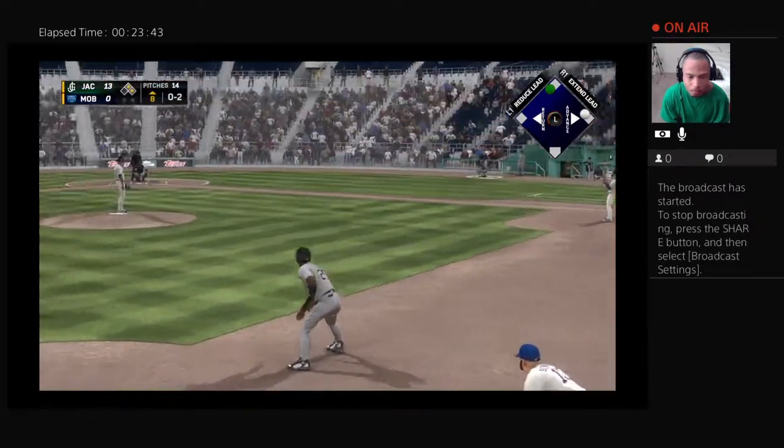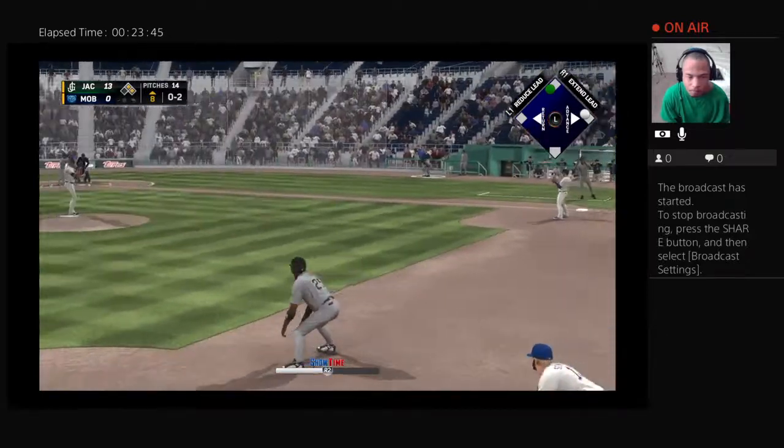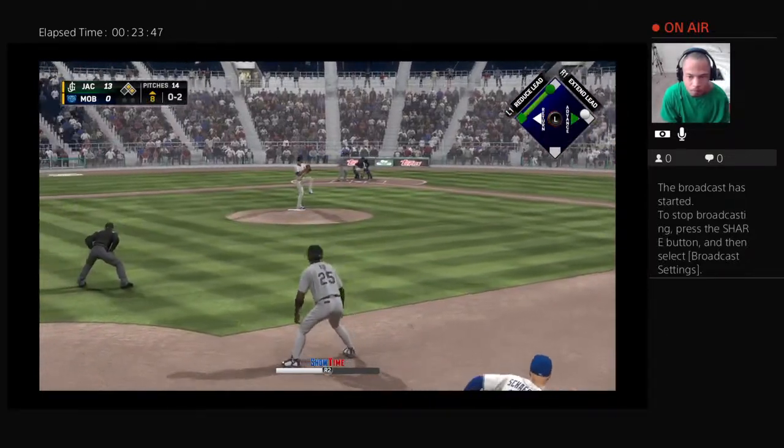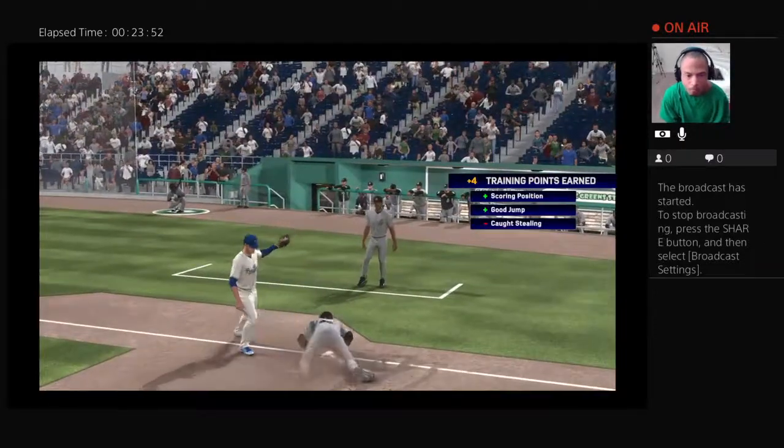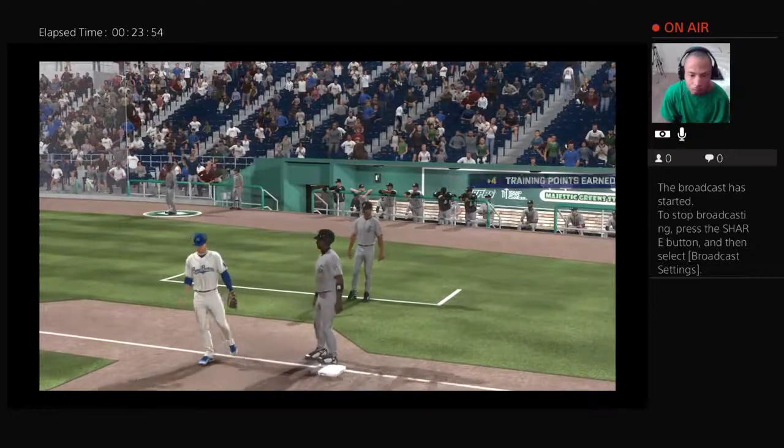So striding in, Raymond Fuentes. It's been a nice game for him. 3 hits, including a homer to this point. Swing and a miss, strike 3. The throw, and he nails him at third. Great throw.